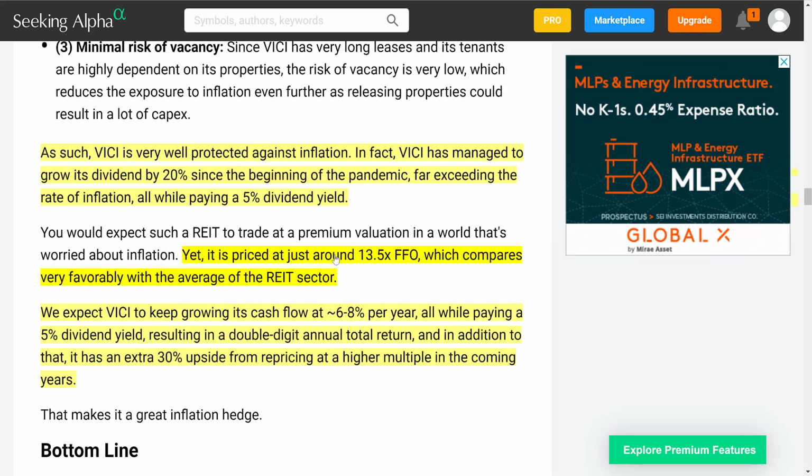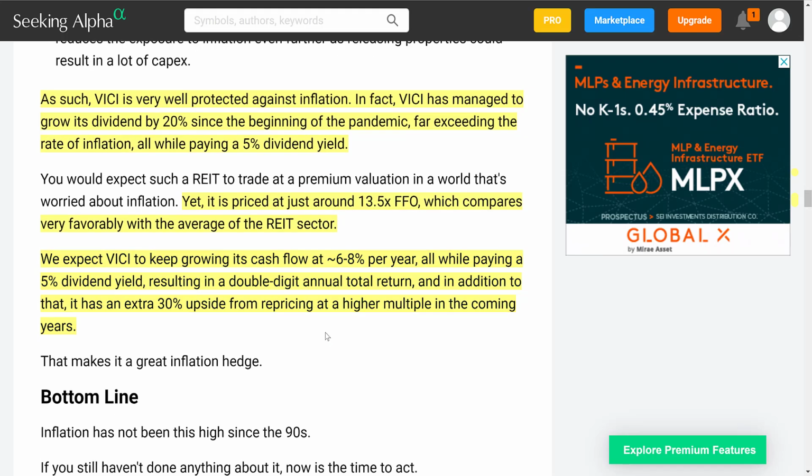Furthermore, it is priced at around 13.5 times funds from operations, which compares very favorably to the average REIT sector, and they expect Vichy to keep growing their cash flow 6 to 8% per year, all while paying that 5% dividend yield, which would result in double-digit annual returns. In addition to that, it has an extra 30% upside from repricing at a higher multiple in the coming years.